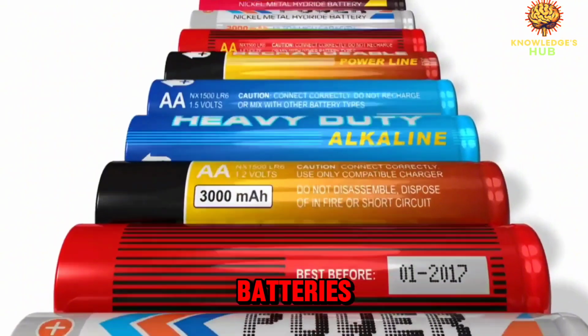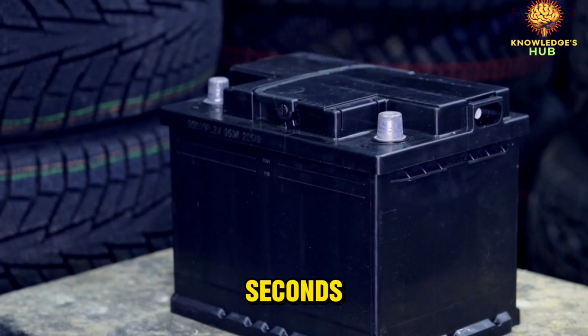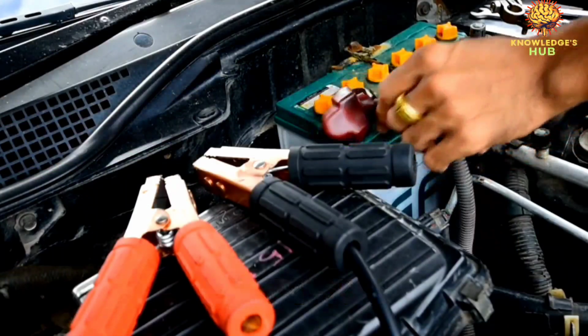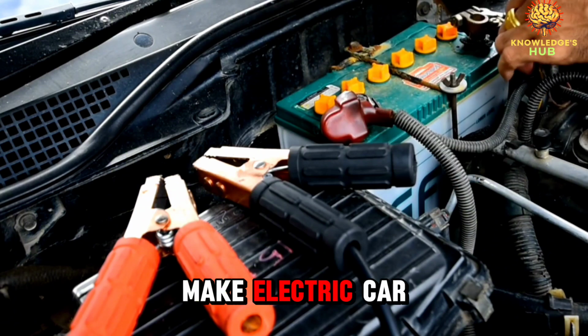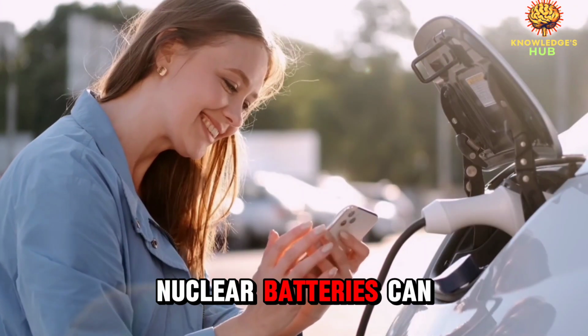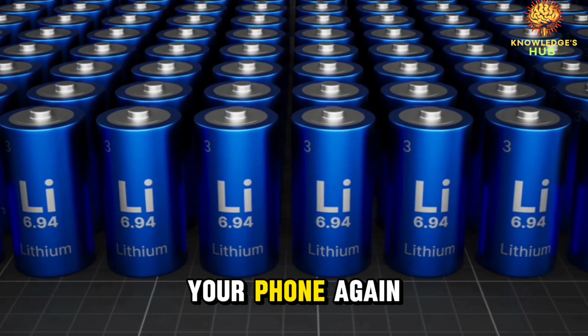The future of batteries. Scientists are racing to make batteries that charge in seconds, last for decades, and are safe for the planet. Solid-state batteries may one day make electric cars drive 1,000 km on a single charge. Nuclear batteries can last for thousands of years. Imagine never charging your phone again.